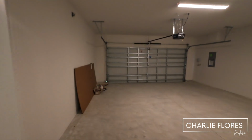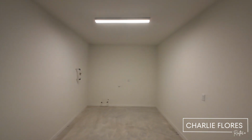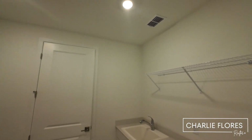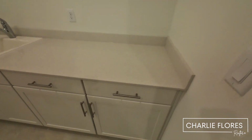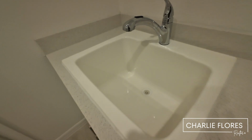Take a quick look at the garage. Now, this garage features a tandem space for a golf cart or storage. And across we have the laundry room. You have cabinetry and a sink. This quartz countertop.